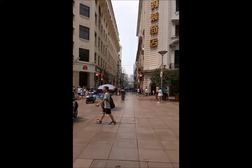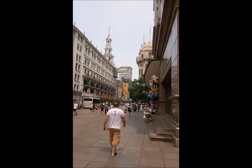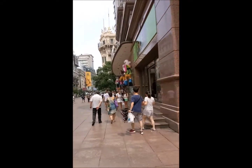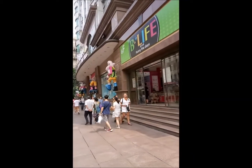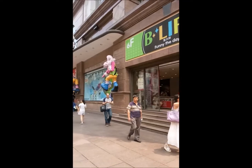There's another one over there, and then to one side over here, you will see there are some rather nice looking buildings right here. On the right here, there is a kiddie shop where they do sketches for kids. So this is really for children.